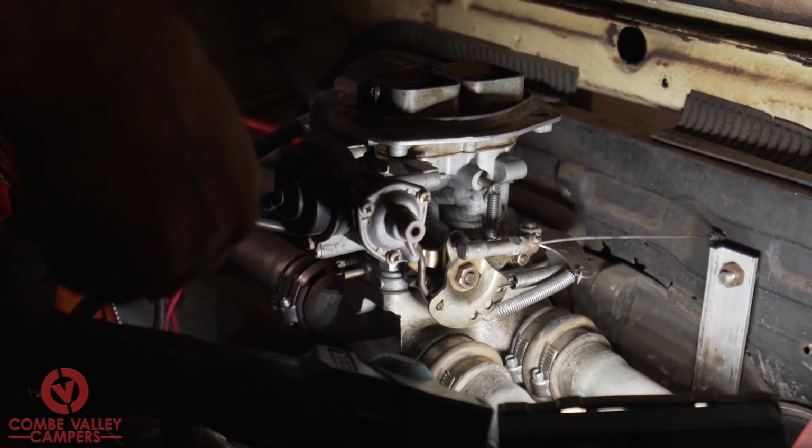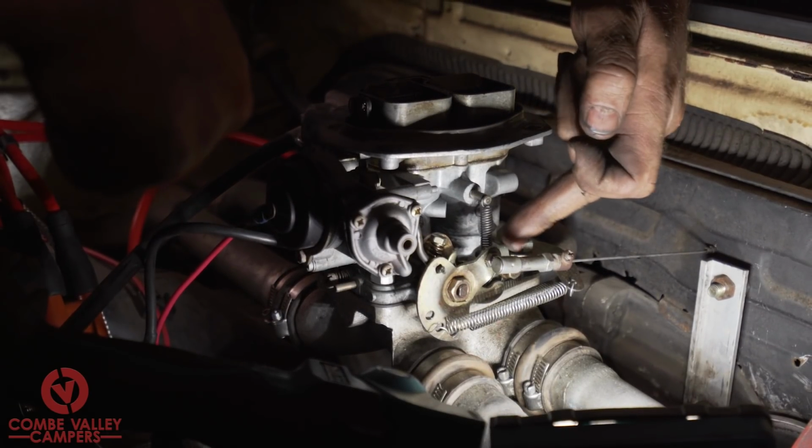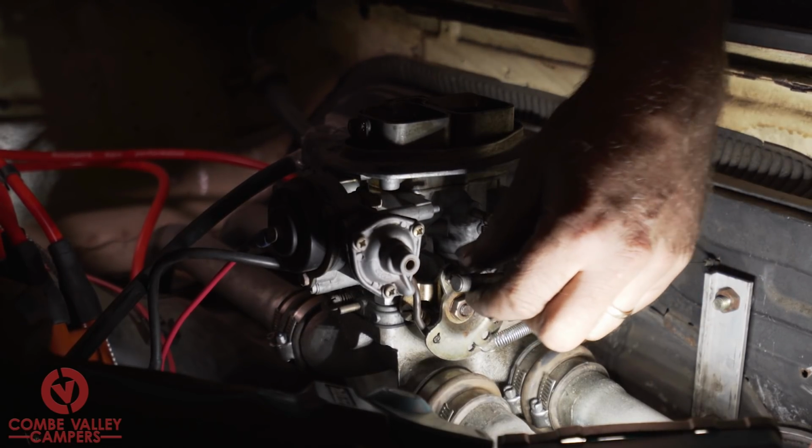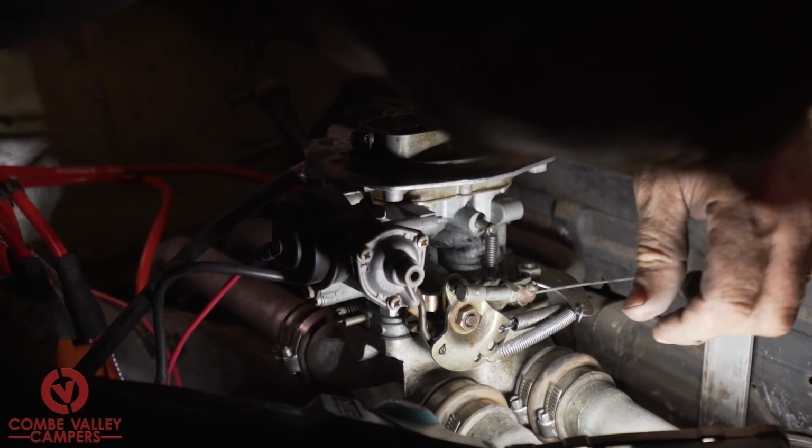That's off now? Yeah, and on. That's to the floor there. That's it, that's on. That's up. Okay. Mate, just make sure it's returning.